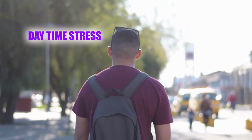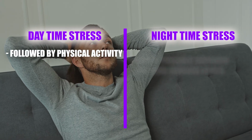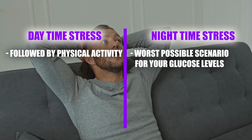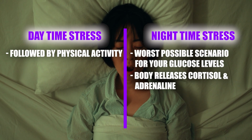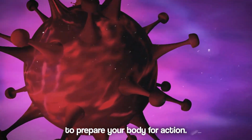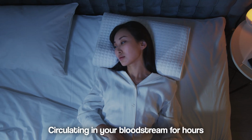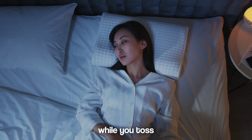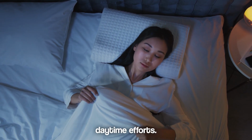Unlike daytime stress that might be followed by physical activity, nighttime anxiety creates the worst possible scenario for your glucose levels. Your body releases cortisol and adrenaline while you're completely sedentary. These stress hormones raise blood sugar to prepare your body for action, but when you're trying to sleep, this extra glucose has nowhere to go, circulating in your bloodstream for hours while you toss and turn, like an invisible saboteur undermining all your careful daytime efforts.